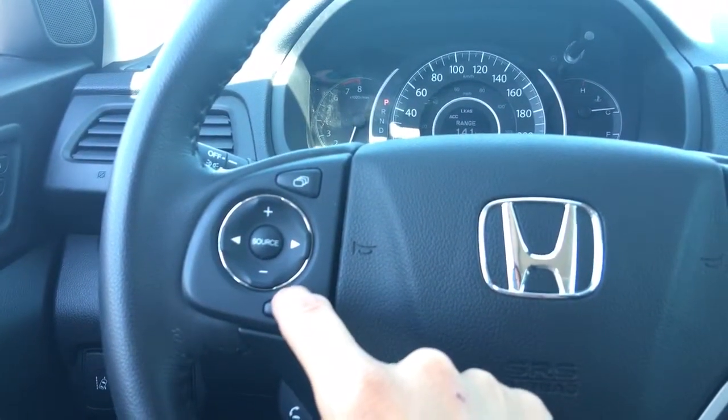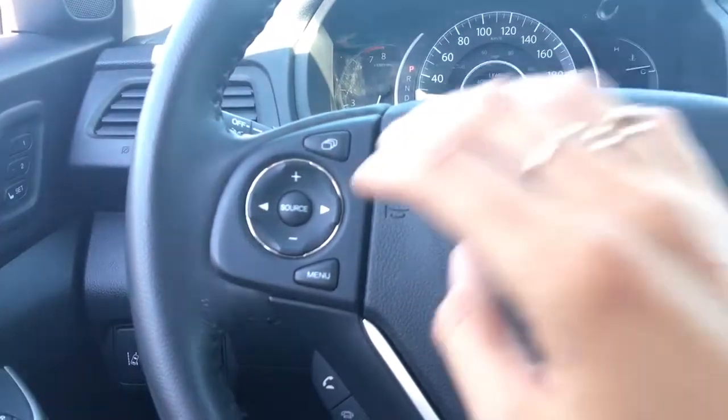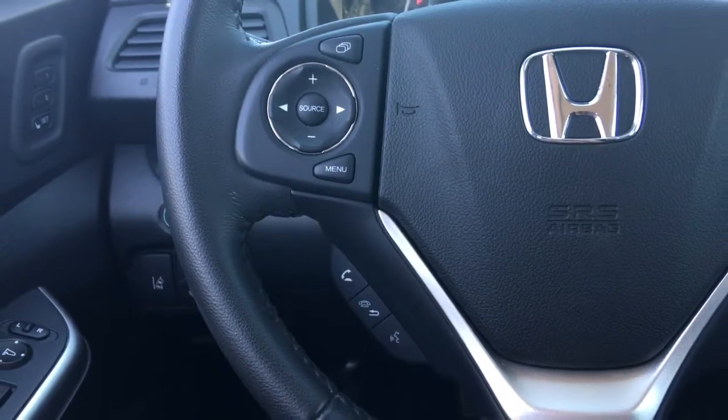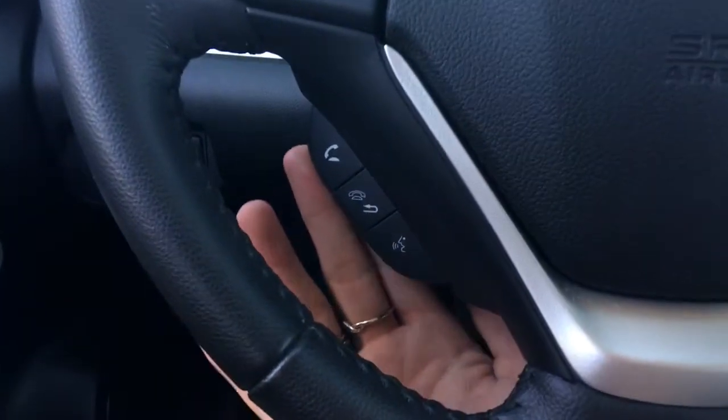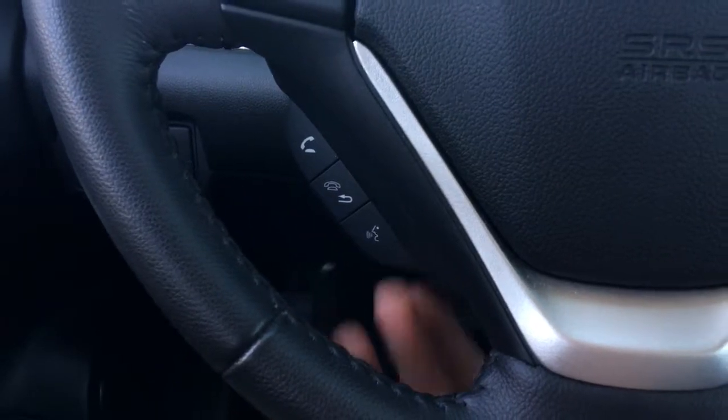Menu is going to call up the menu options, and you can use these 2 arrows to toggle through those menus. Now positive and negative is for your volume. It's going to increase or decrease accordingly. Directly below that, we've got our Bluetooth where we answer, hang up, go back, or make our voice commands.